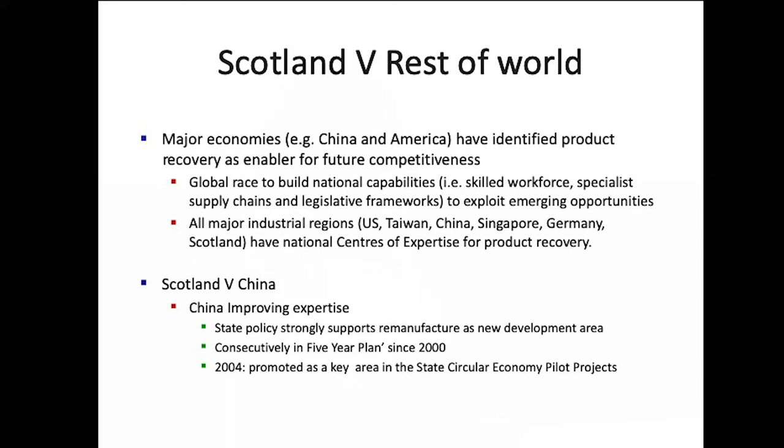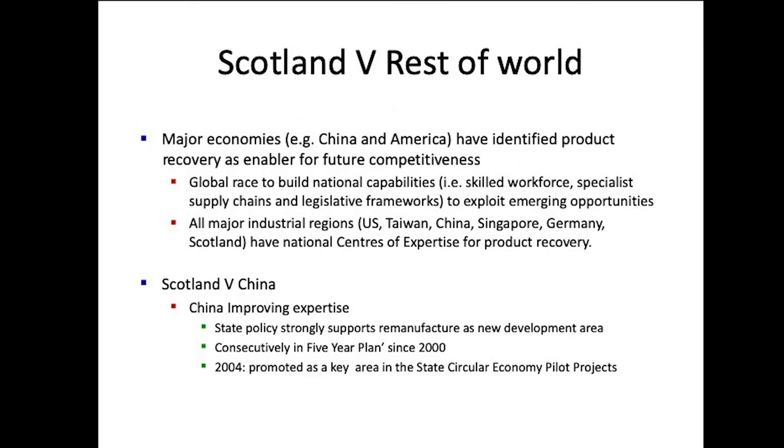All the major industrial regions, US, Taiwan, China, Singapore, Germany, and Scotland have a center of expertise for remanufacture. In fact, one of the reasons that the Scottish government was so keen to set up the Scottish Institute for Remanufacture is that we look around the globe, China has one, Taiwan has it, US have it, but that's not in the UK. So basically, the Scottish government went out on a limb and said they're going to establish one, because they can't wait for the UK to have one. It's moving too slowly.